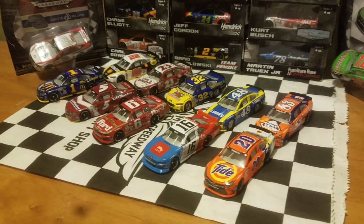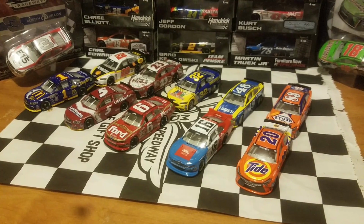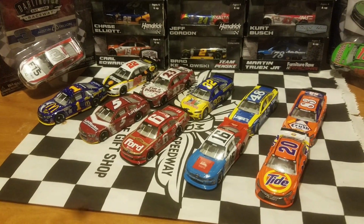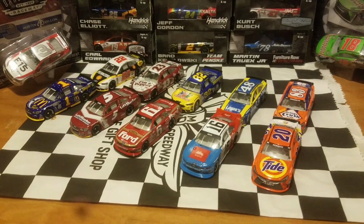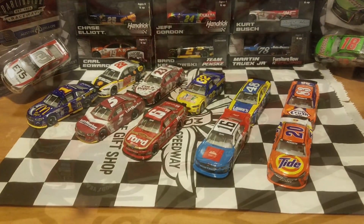And excuse the little dot on the bottom of my camera. I am going to get this fixed, so just bear with me. Hopefully it's not going to distract you from the diecast review. But anyways, we're going to look at all these individually and go by wave, and I'll give my honest reviews on all these beautiful looking cars.